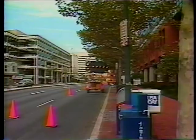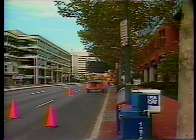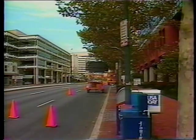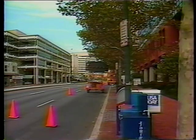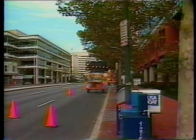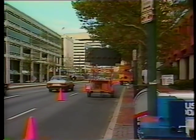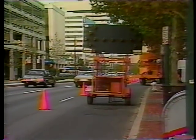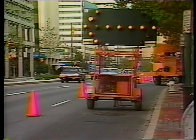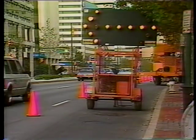Frequently, space is simply too limited to put the panel off to the side of the closed lane where it should be. Here, for example, moving the panel to the right would place it on the sidewalk among the trees. So as the next best placement, it's been positioned as close as possible to the beginning of the taper, behind the channelizing devices. Placement at the start of the taper is always preferred over placement in the middle of the taper.